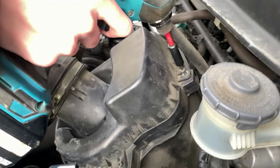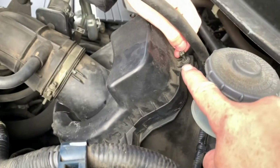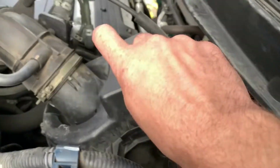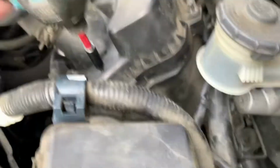Yep, you can keep going. These screws are unique on these air filters where they actually won't come out of the box. So you see how that's stuck in there? They make that this way on purpose so that you can never lose those screws. Ooh, right? That is handy.